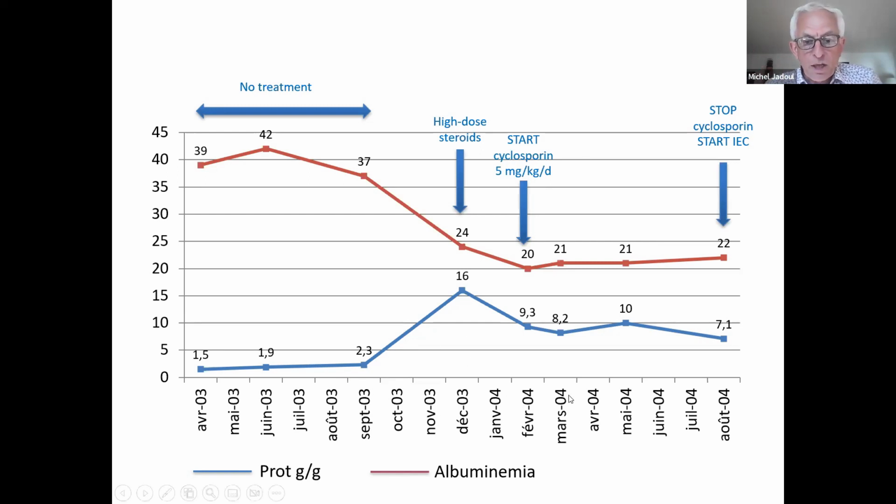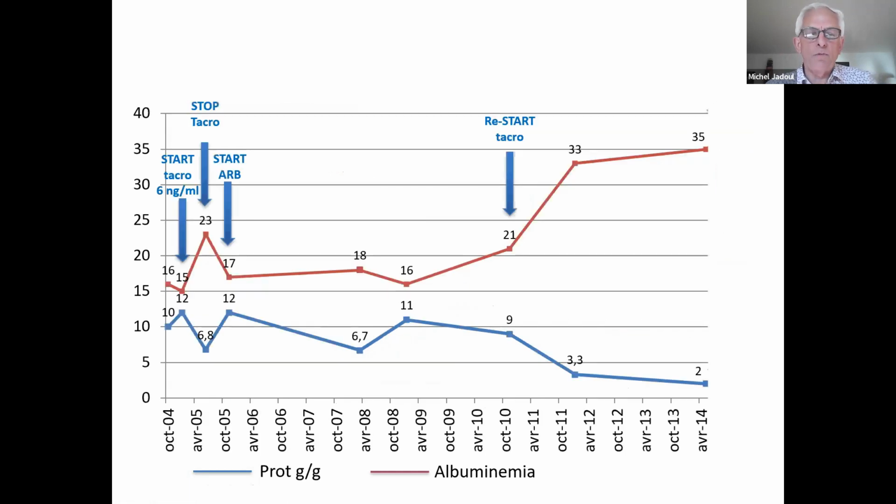Here is an example of a patient with FSGS. She has no treatment, initially, well, some proteinuria, but not major. But here, 16 grams proteinuria, high dose steroids, some improvement, albeit not impressive, started on cyclosporine, not very impressive. And after some time, no impression that cyclosporine helps. So cyclosporine by my pediatric colleague was stopped and an ACE inhibitor was started. And then she tried something else and started tacrolimus, another CNI, as you know. The trough levels were around 6 to 7.